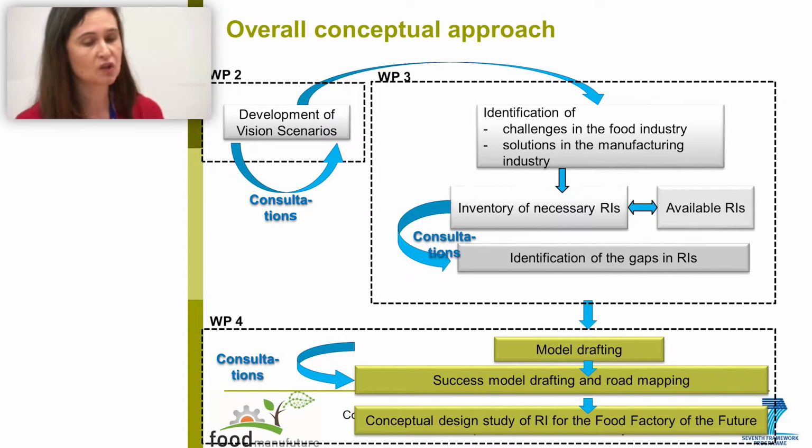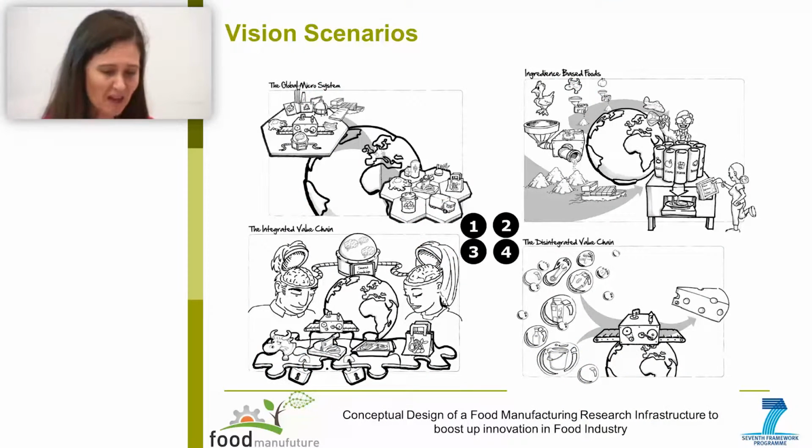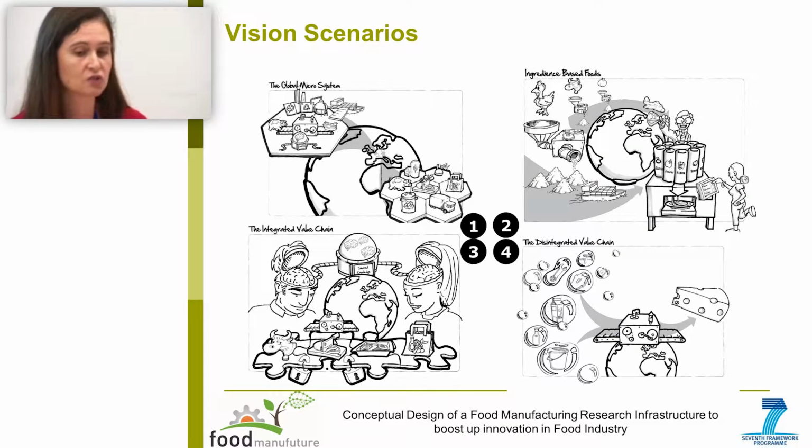So, of course, we did a lot of consultations, and in this work it's quite important to speak with the industry and the different stakeholders, and we did this through a lot of different meetings. I don't have time to go into a lot of details, but just giving you a view. We looked at, in a workshop with the industry, a little about how food production could look like in the future.